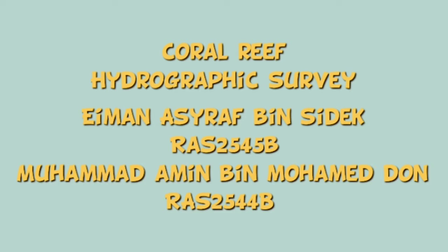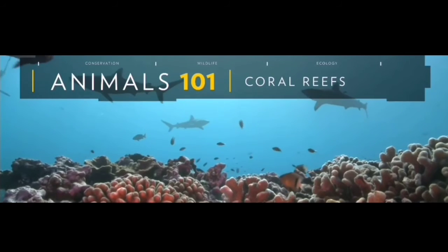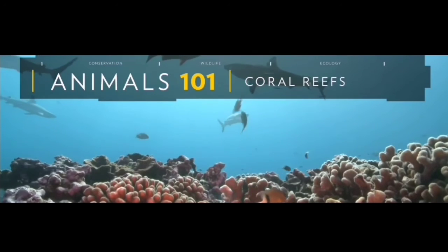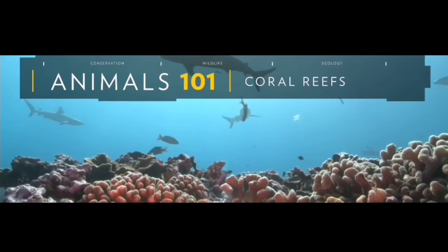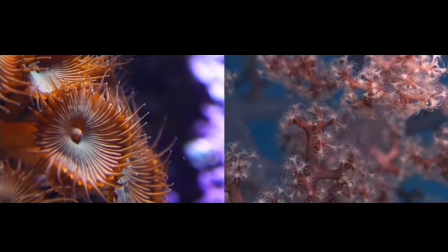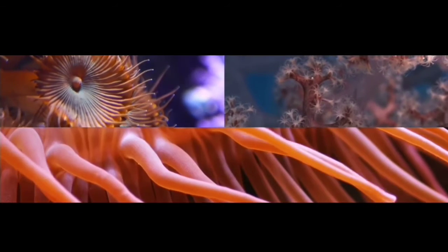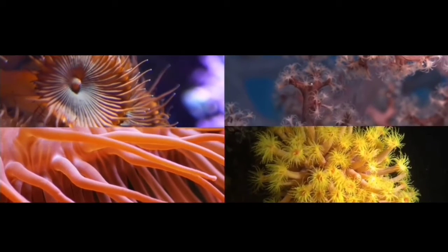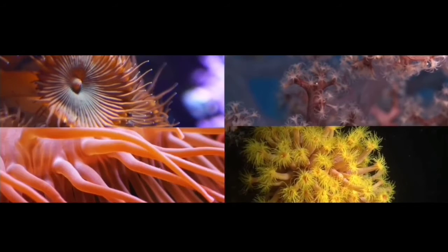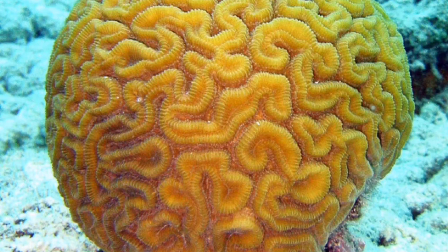coral reef and hydrographic survey. Coral reefs are massive underwater constructions made up of the bones of colonial marine invertebrates. This is because they absorb calcium carbonate from saltwater to produce a hard, robust exoskeleton that covers their soft, sac-like bodies. Coral species that build reefs are known as hermatypic, or hard corals. Soft corals are other types of coral that are not engaged in reef construction.